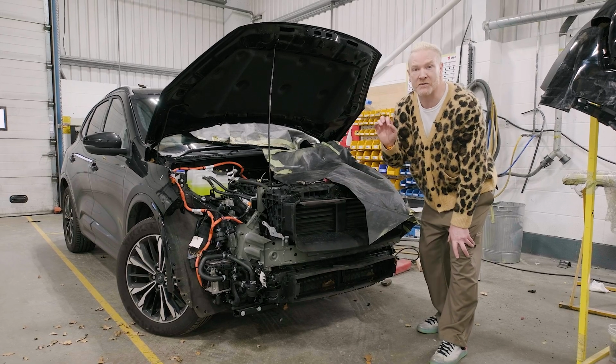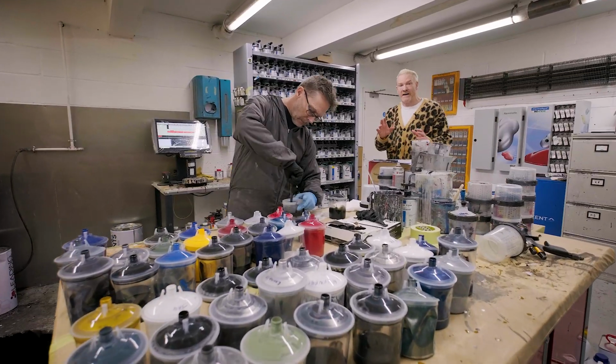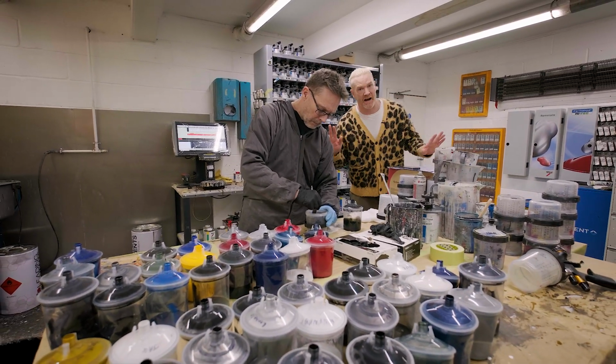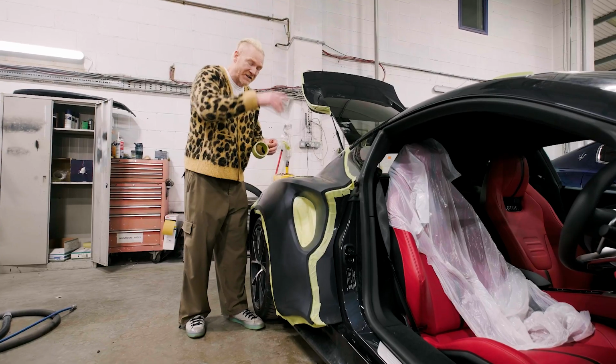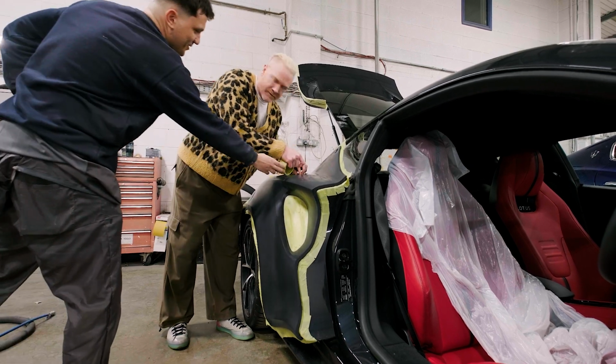And here at Hendy, they use all genuine manufacturer parts. This is where they mix all the paint to exactly match your vehicle. It's all the latest technology. Don't ask me how it works. All I know is they're good. So before this lovely Lotus goes into the spray booth, it's got to be masked properly. You said properly.